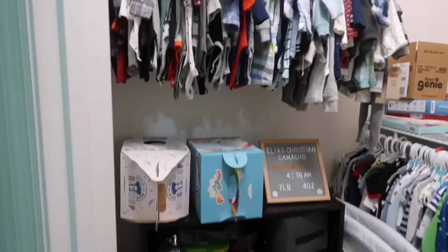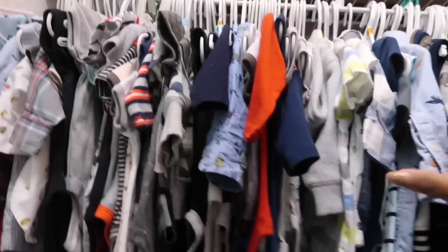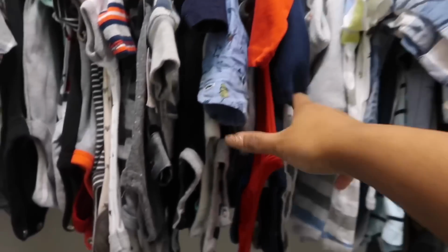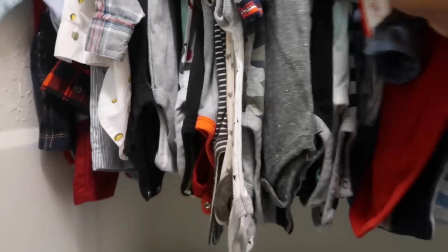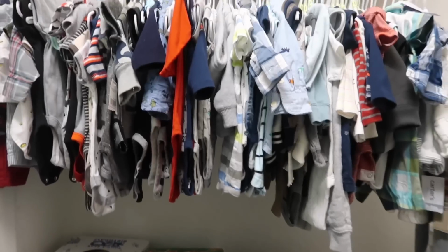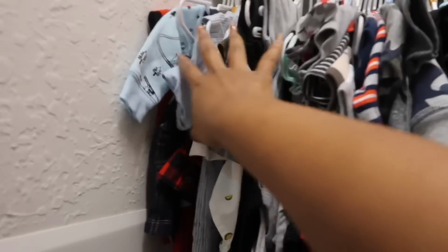So yeah, I will start off here, I guess. Basically, I just have everything hung up. All of his dress shirts, his church shirts, I call them, and just nice onesies, jackets, everything like that I keep up here because I really don't have a lot of room in the drawers, and I just prefer them to be hung up. So that's everything here, and I have it in order of size.